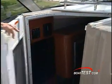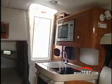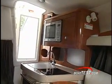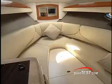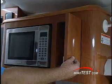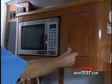Let's go down below and see where the magic lies. The salon is beautifully appointed. A burlwood door leads into the companionway. There's an aft sleeper, and forward, of course, is a V-berth that also doubles as a seating area while dining. Cabinetry in the galley is finished with a nice burlwood.